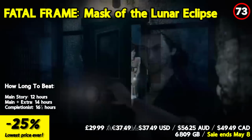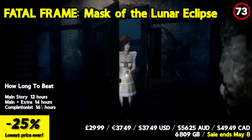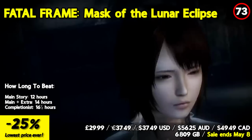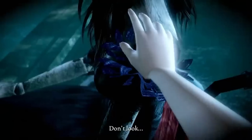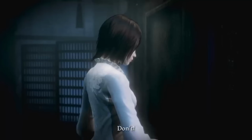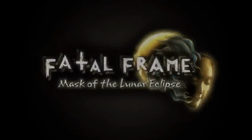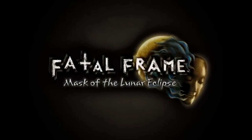One of the standout features of the game is its use of the camera as a weapon. As Ruka explores the island and encounters ghosts, she can use her camera to capture their images, weakening them and dealing damage. The game also features a unique upgrade system for the camera, allowing players to enhance its abilities and unlock new techniques. The atmosphere and storytelling in this game are also top-notch.